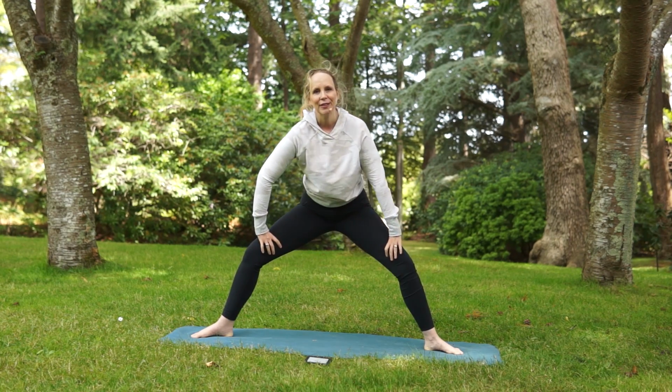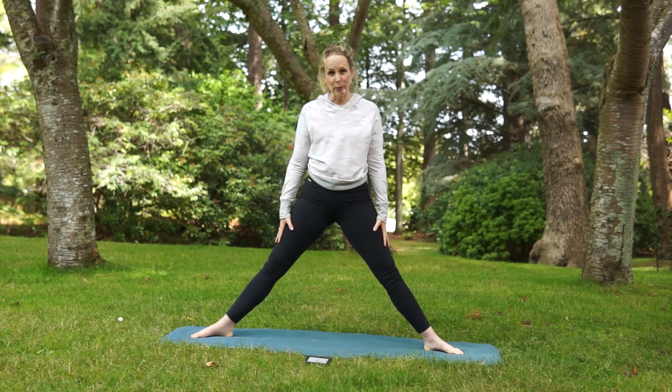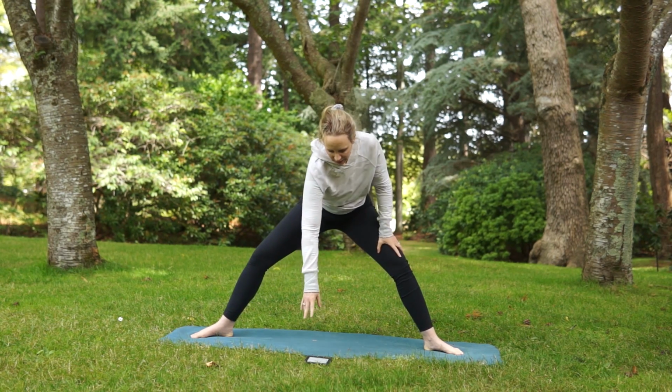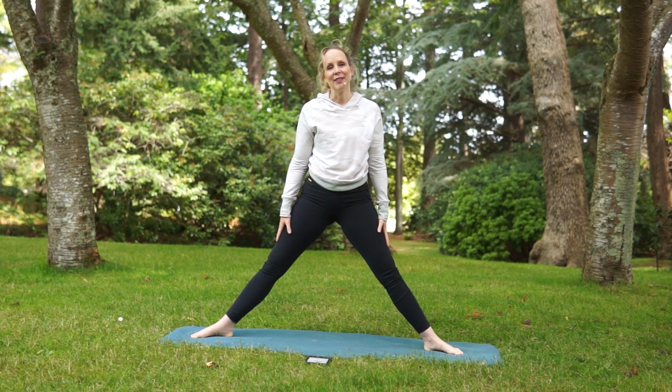And shoulder. So we attend simultaneously to the perineum, that bright place between the legs, to the crown of the skull, and that shining place above the head.